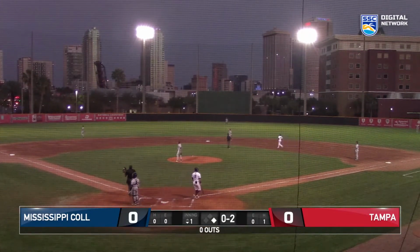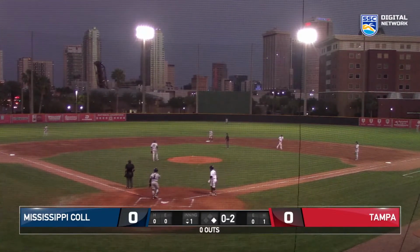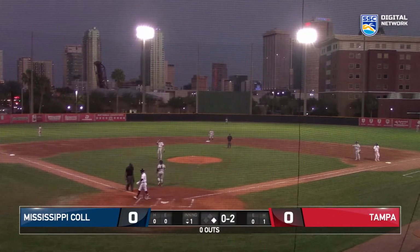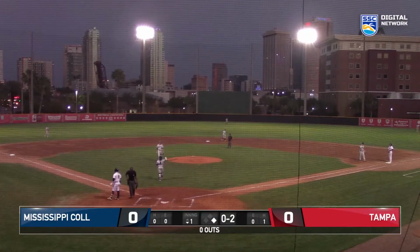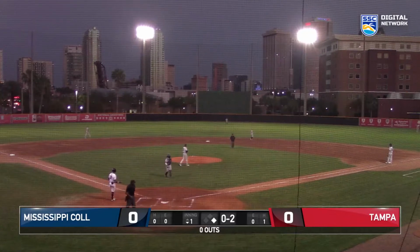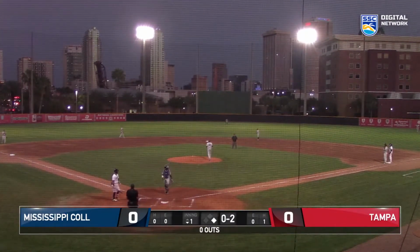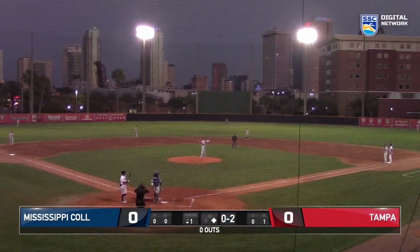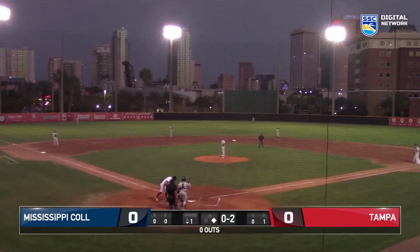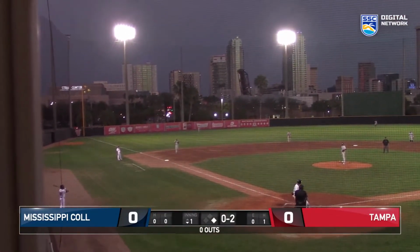Earhart pops it up. They may have a play. Coming over is Wade, and dives, and it bounces just in front of him. Dangerously close to hitting the fence in foul territory. Well, you have that bullpen mound down there in left field, so probably trying to figure out where that was. I don't know if I can give you a quick look. I think we'll get caught if I try to move it. There you sort of see the bullpen down there.